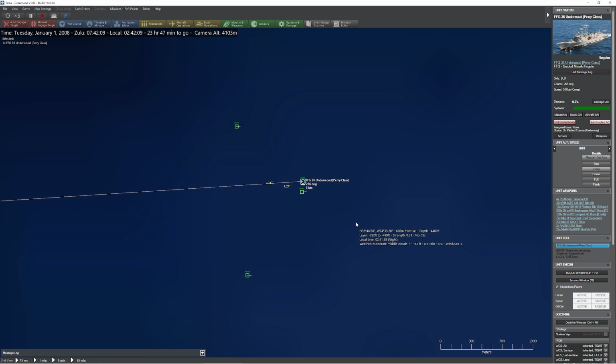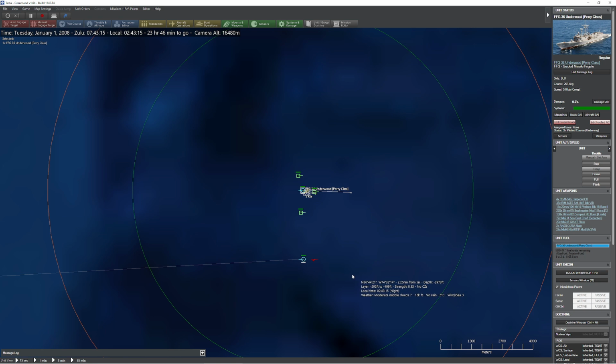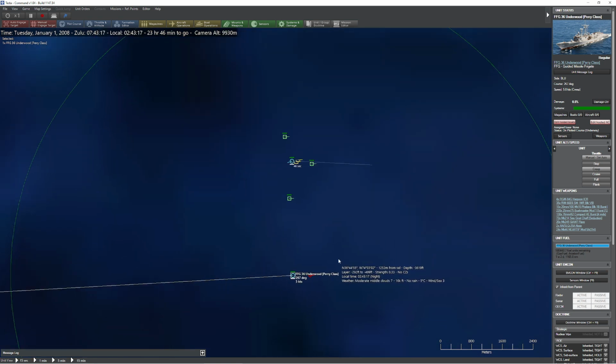Look at this. We won't be able to identify either of these subs until they basically cruise right underneath us. And we weren't able to identify that one, and we weren't able to identify that one either, which is a real problem in most scenarios because you do need to get a positive ID. So that just shows you how effective that masking technique can be.